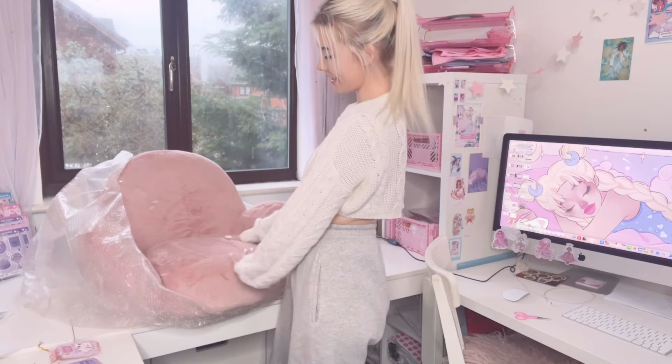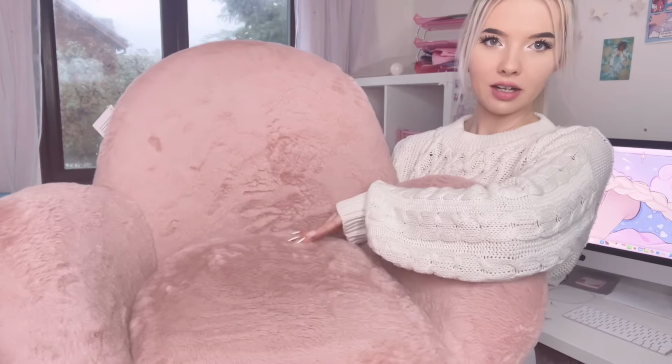So this is what the actual chair part looks like. And it's so pretty, it's so fluffy, and this part is super solid and cushy.